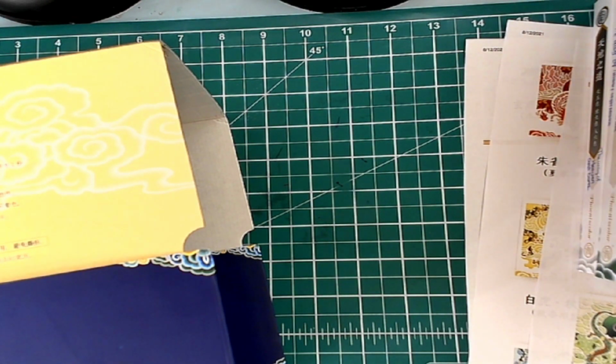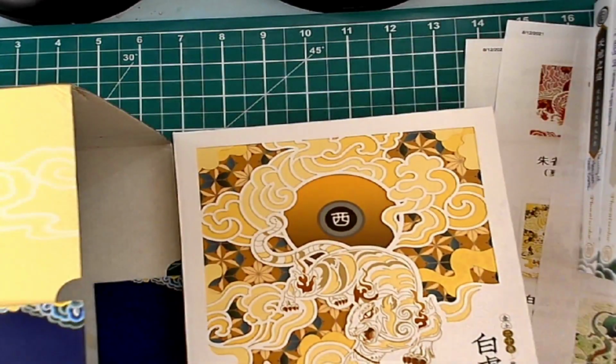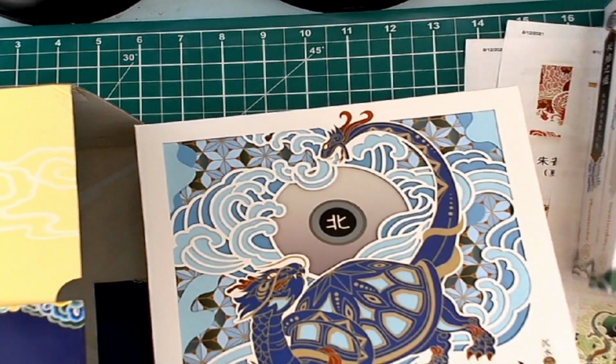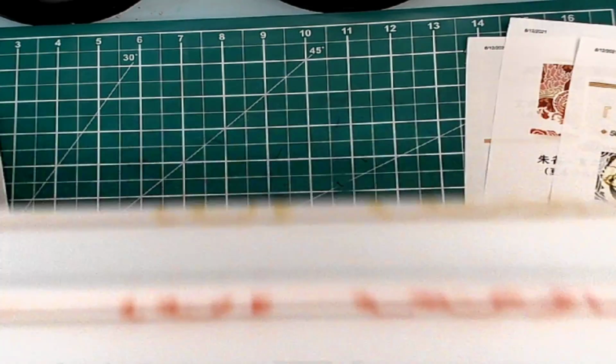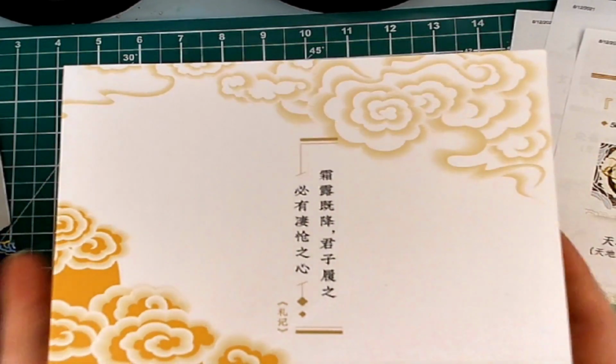Oh, go back one. But anyway, I'm trying to get the website to stop flickering and moving about. So anyway, I will do a full review of these tomorrow. I will contact the company today and get some information on the entire set and see if I can get an English translation for all of this wonderful Chinese writing that's beautifully embossed on everything. See, they also have a saying on the back here as well, which I have no idea what it says, and I would love to know.